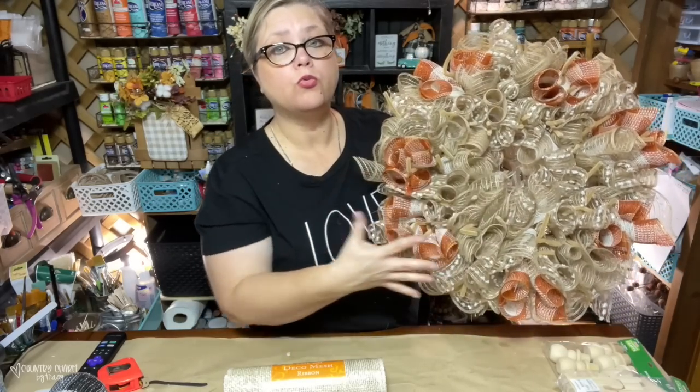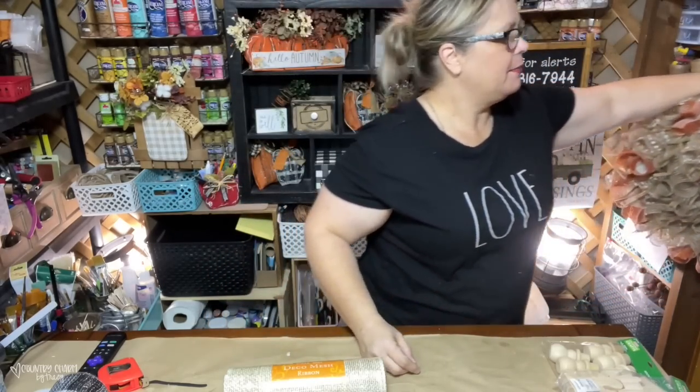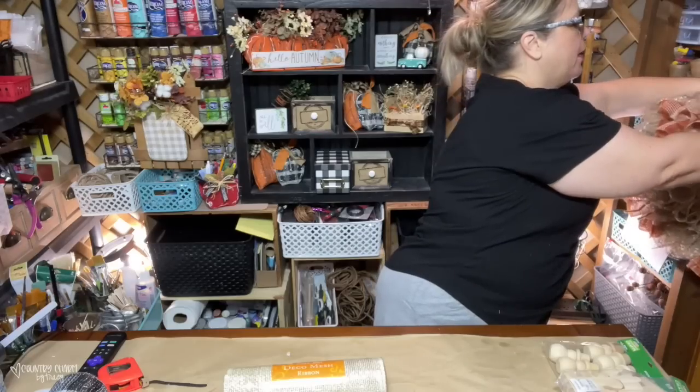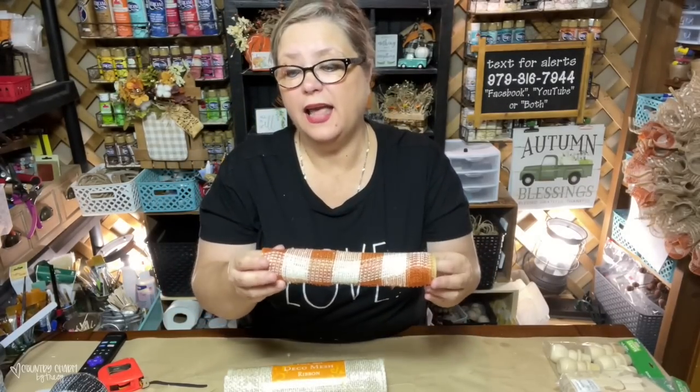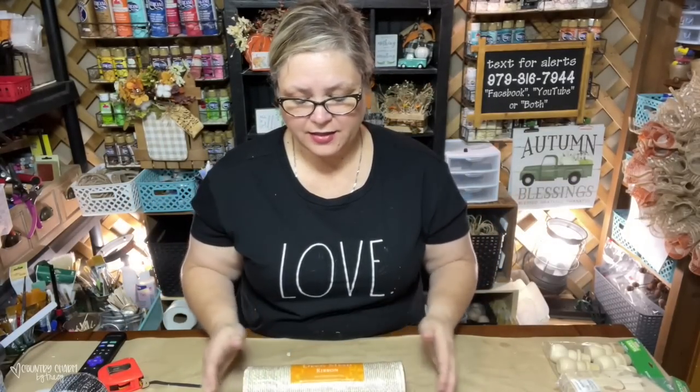I'm not doing my whole wreath in this because I think this was only like 19 feet from Michael's, and it would take quite a bit more to cover this whole wreath. I hope that makes sense. That's my thought process when I'm looking and I find things that I like, like this color. I didn't have any more, so I bought it, but I'm not going to cover my whole wreath with that, if that makes sense. So that's why I have these right here.